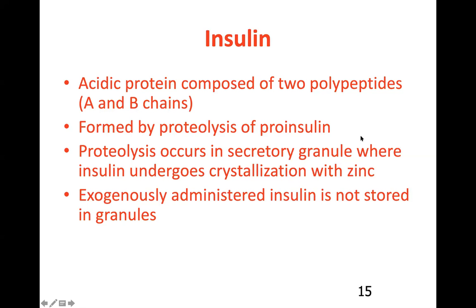Okay, guys, we're back, and let's pick up and let's talk about insulin. So there are numerous types of insulin out on the market. Let's talk about basically what your body produces. Insulin is actually a protein. It's acidic. It's got two polypeptide chains, we call them the alpha and beta chains, and it's derived from what is called proinsulin.